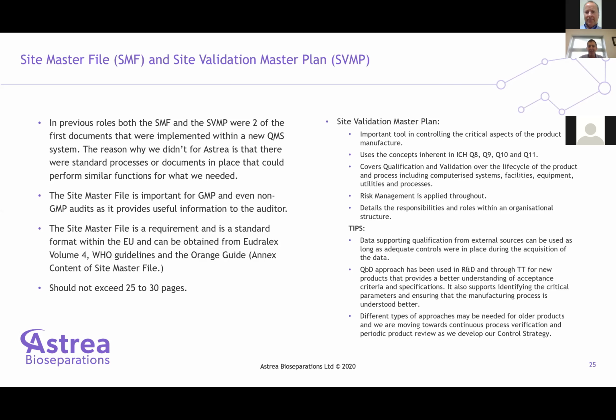Some of the tips behind that includes data support and qualification from external sources. So for example, if you've been running the same base matrix for 30 years, we've got a lot of data behind that. So why validate the base matrix? Let's focus on the ligands, let's focus on the new areas. We looked at different areas. You can get documentation, and as long as you can prove and you can see and understand the adequate controls that were involved in identifying those external sources, the data that came from it, then use them. Feel free to use it.